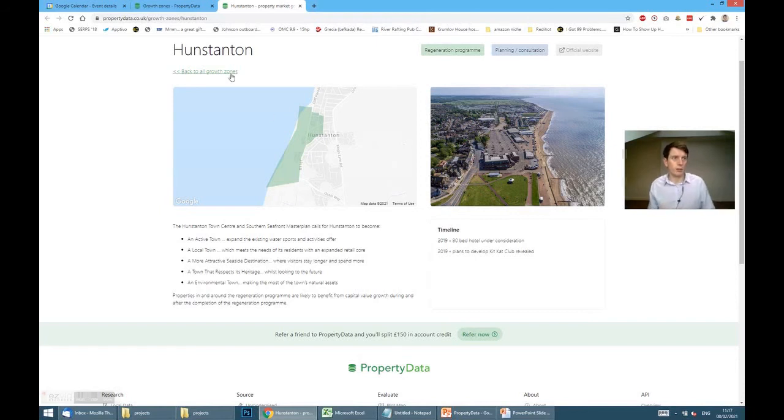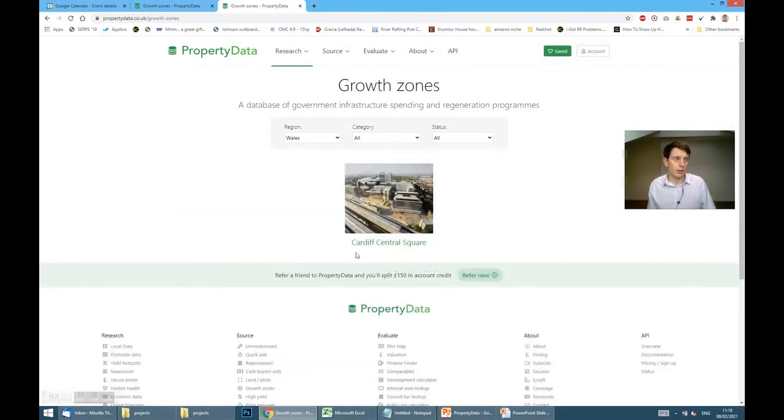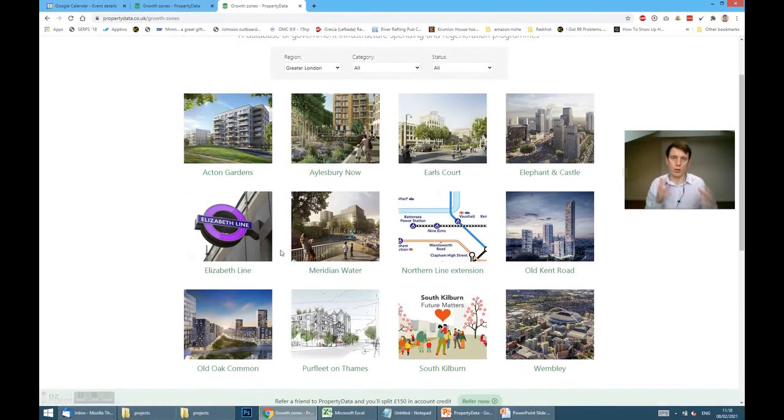Or if you go back to the growth zones, if you say, for example, I don't know, in Wales, you can have a look and they're saying they're doing something in Cardiff Central. Or if you were looking in Greater London, you can see all projects that are going on across the city and where it might be a good idea to purchase a property, or in a neighbouring area of that property, because you can see that the property prices are going to rise in future. So it's a good, neat way to have all that research and information presented to you without necessarily having to do all the hard work to work it out.